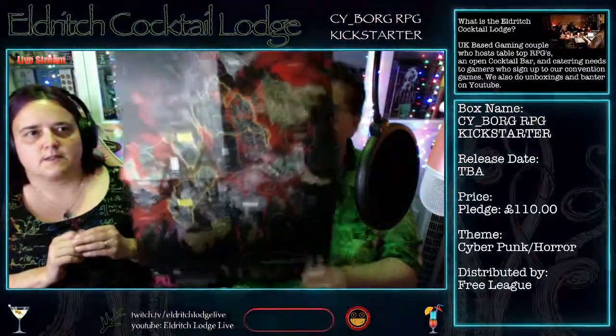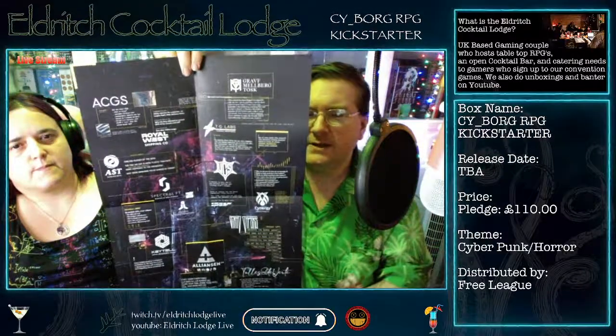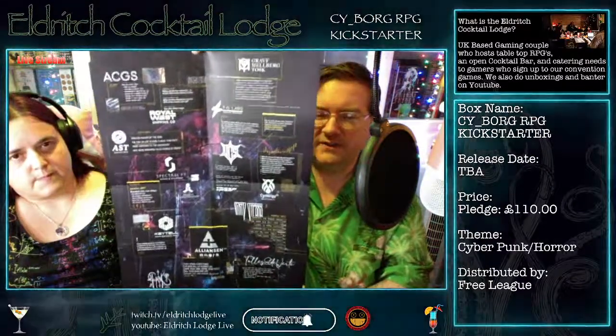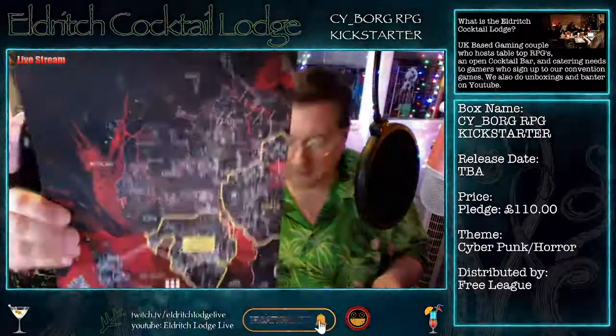It's double-sided, so you've got this big A3 map of the core setting, which also has gold highlights running around the different areas. On the back, it looks like it's got some extra material, maybe different areas or different factions and the like. That is really cool. Let me show you just one of the little squares of it. You can see all the little details coming in there.